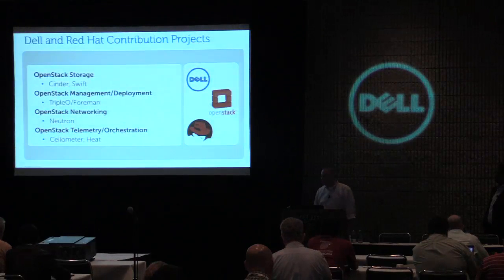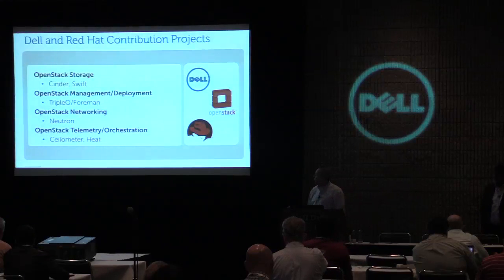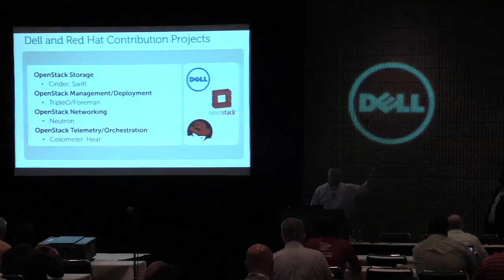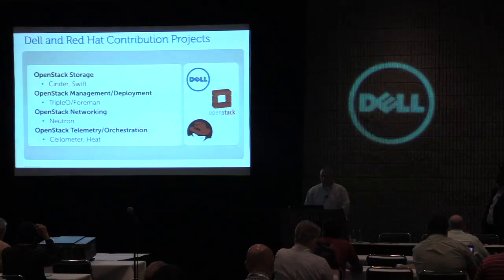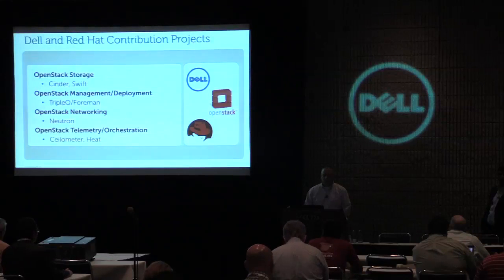So these are some of the areas where we're beginning to collaborate. Storage for Cinder and Swift, and if you were here before, you saw the Ceph session, although that's not a specific OpenStack project, but it's something that Dell and Red Hat are increasingly involved in now as a result of recent announcements. Certainly making OpenStack more manageable and easier to provision and deploy through OOO and Foreman.